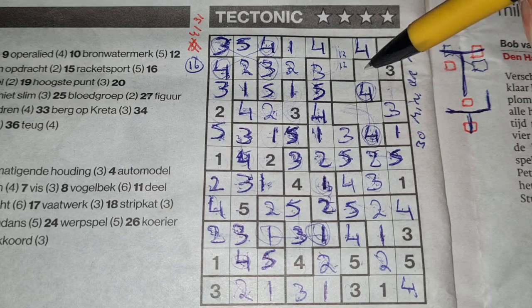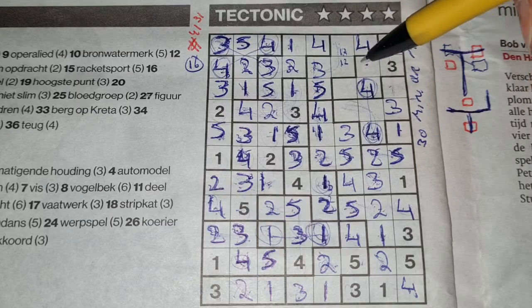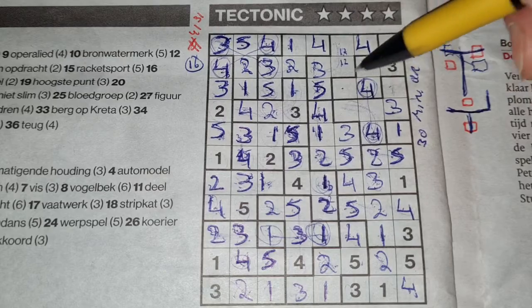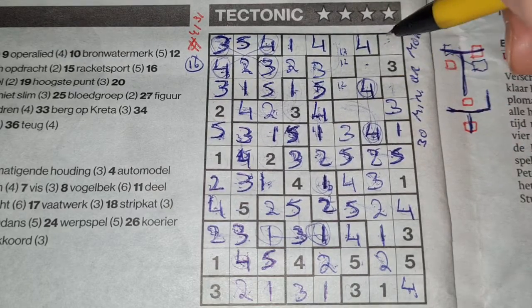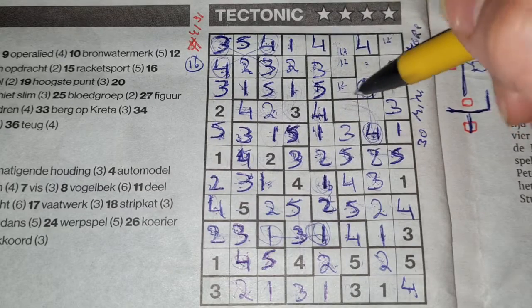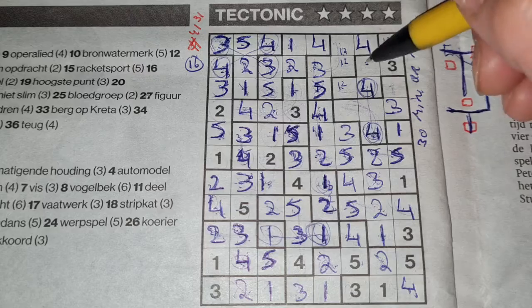Well, this box cannot be a 1. This box can also not be a 2. We have a double 1 and a double 2 there. So the 1 and 2 goes in those 2 boxes as a pair. 1 and 2, 1 and a 2. Okay, as a pair. So 1 digit left in this W area shape for the number 5.